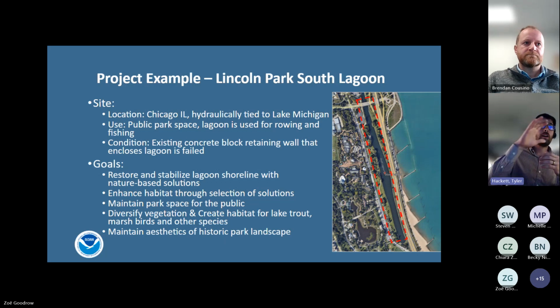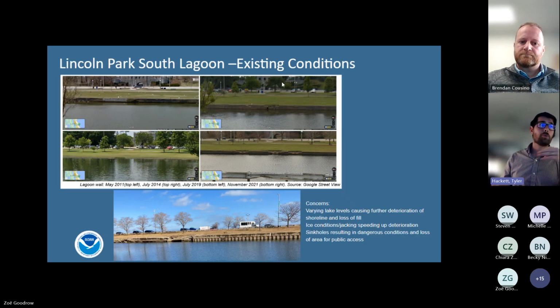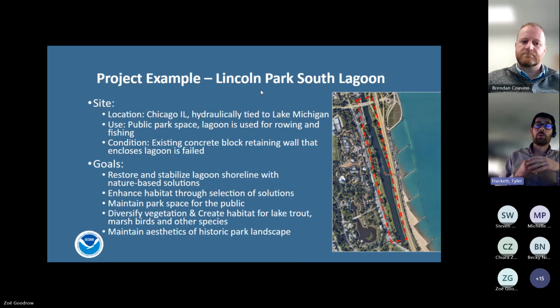This site currently, as it stands, has a concrete block wall that encloses the entire lagoon. But due to deterioration over time, high lake levels, and ice jacking, this block wall has deteriorated and failed in multiple different places, which you'll see on the next slide in a second. With that, our goals were to really restore the lagoon with nature-based solutions.